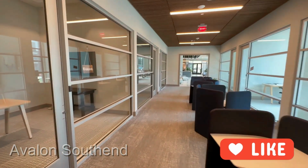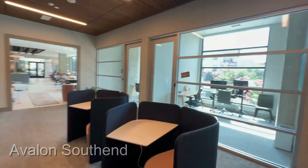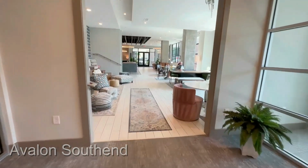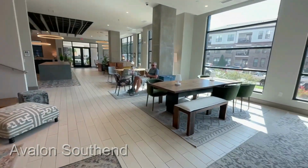And here's just some of the co-working spaces that you can reserve if you're working from home or just want a nice quiet place to do some work. This apartment does have a more kind of boho vibe to it, so I just wanted to show some of these cute little cushions and chairs that they have.